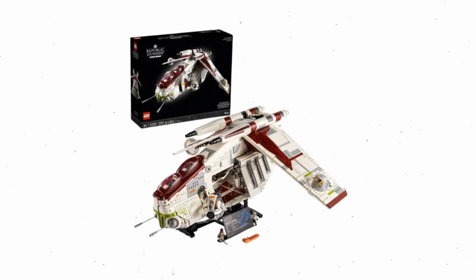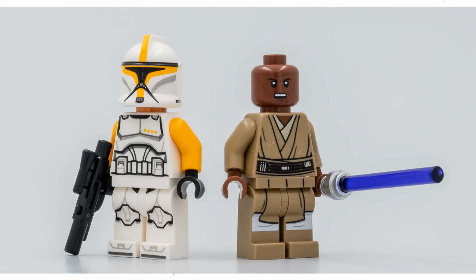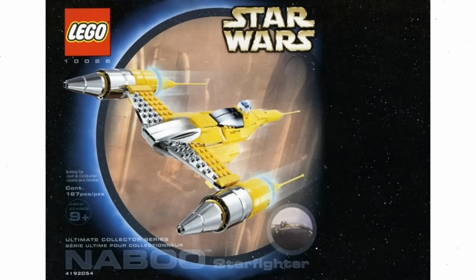The UCS Gunship is one of my favorite UCS sets in my collection, and even though their figures were a bit disappointing, that's not why people buy UCS sets, and that controversy was dumb. Also, the UCS Obi-Wan Kenobi Starfighter exists, kind of like the Naboo Starfighter, there's not really much it brings to the table, it's just kind of there.